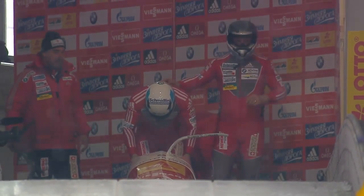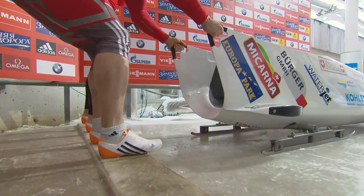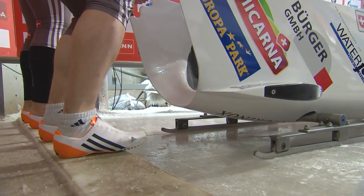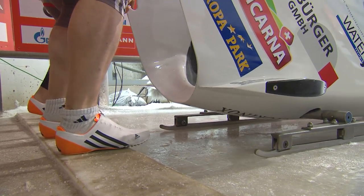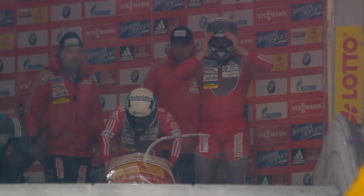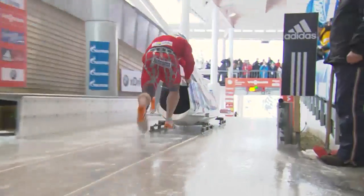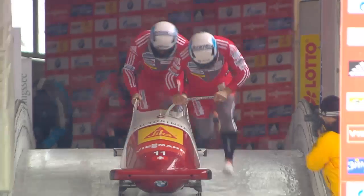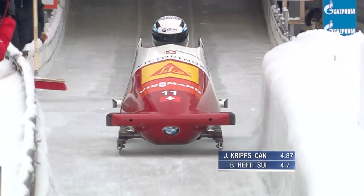Yeah. So this is going to be exciting in the start here. One of the strongest starters in the field. Beat will definitely do his best. He loves this track. So this is going to be good. Strong hit. He always used to do well on this track. So let's see what he can do.